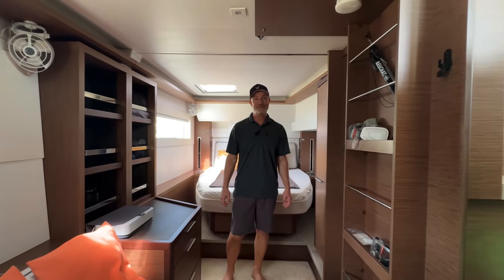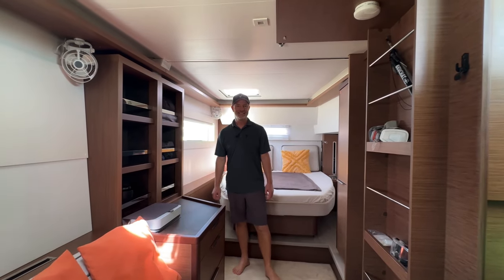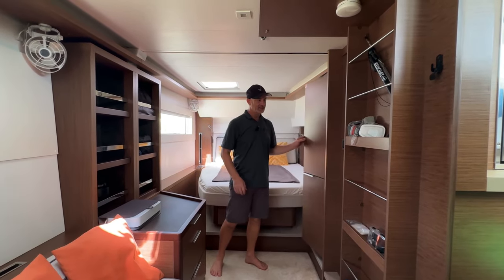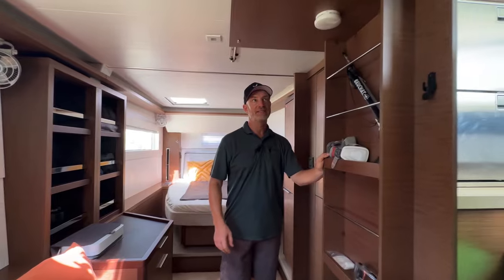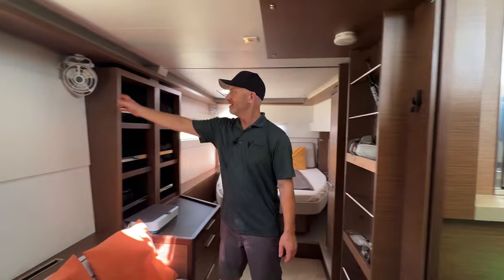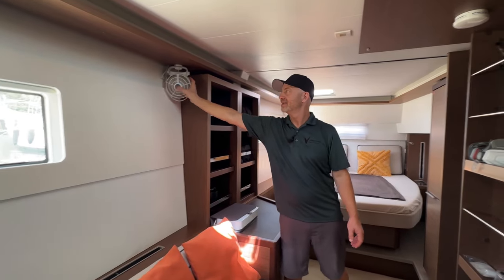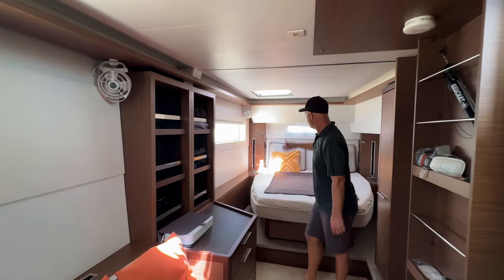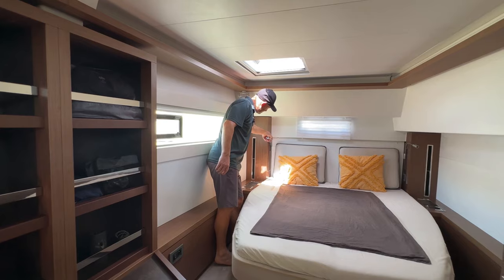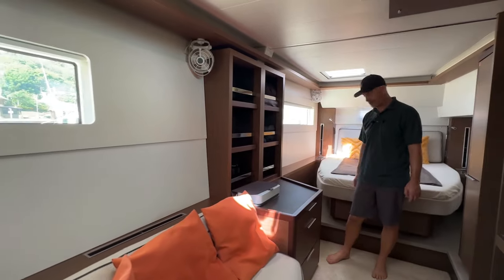Now you're going to ask me, how often do I make the bed? Not very often. Never, which is kind of funny. But I do notice things like that. Lots of storage, hanging lockers, the door that slides for privacy. Fans in here, 12 volt fans. Another fan over there. Lots of different lighting options. So when you're reading in bed, doing anything like that, it's great. So once again, separate air conditioning controls down here for this cabin.